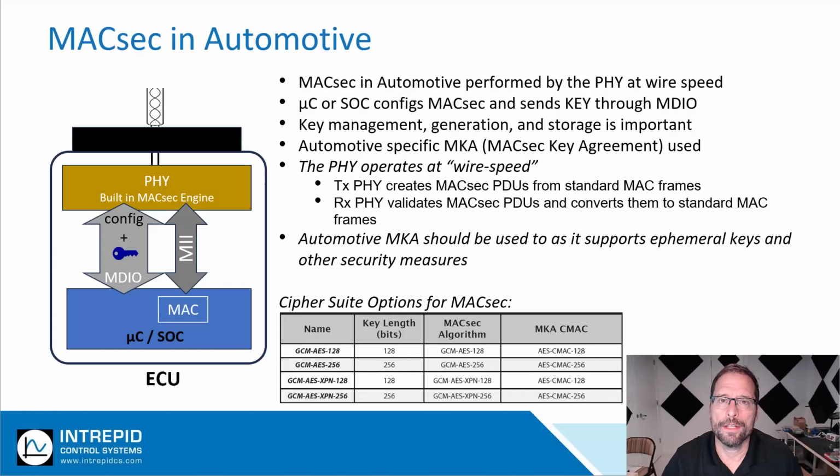Here's the overall architecture for an automotive MACsec node. First, we have the PHY with the built-in MACsec engine. The PHY itself, with special hardware, does the heavy lifting of the calculations for the cipher suite at wire speed. This is done to offload any burden on an SoC or host microcontroller. The MII interface, Media Independent Interface, is a standard interface that's used to transfer standard MAC frames into the engine that then get processed. The engine, however, also needs configuration parameters, part of the security policy, as well as the ephemeral keys that are used, the SAKs.